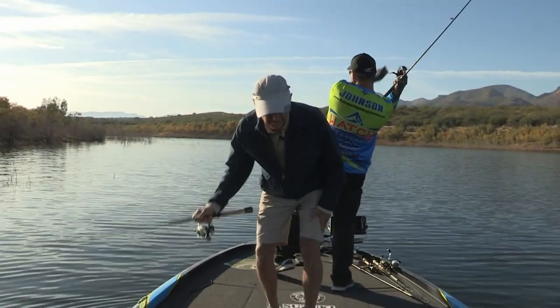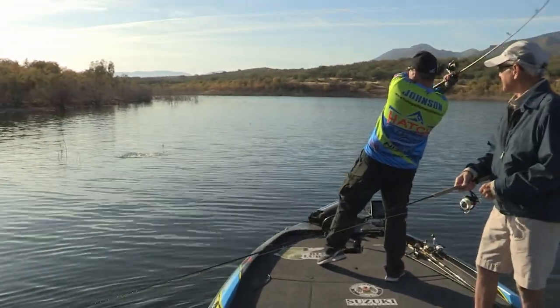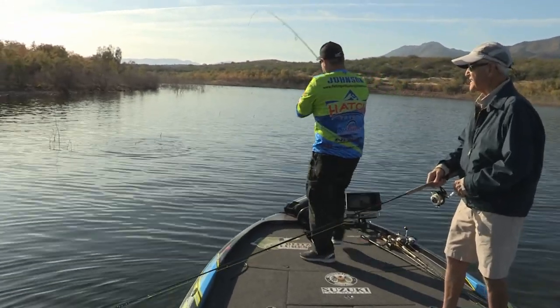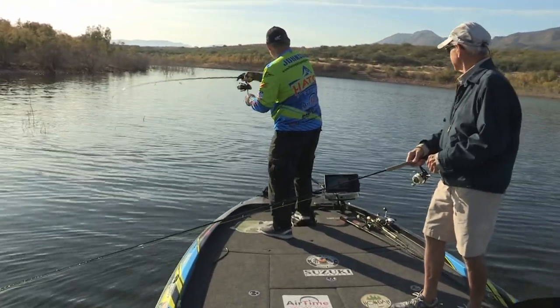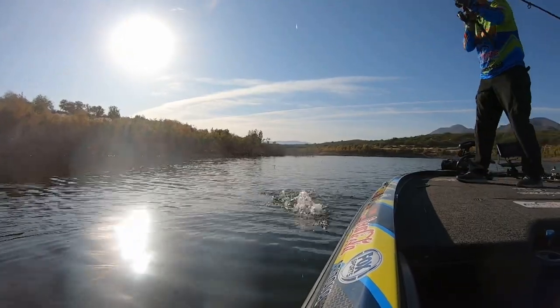There's another one, son. Come out of the water. Get out of the bushes. Oh, I got him wrapped up in the bush. I got him. He's coming out now. Oh, that's a little bit better fish, son. Oh, that is. That's a little bit better fish.